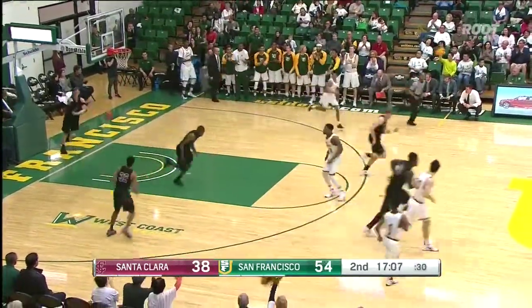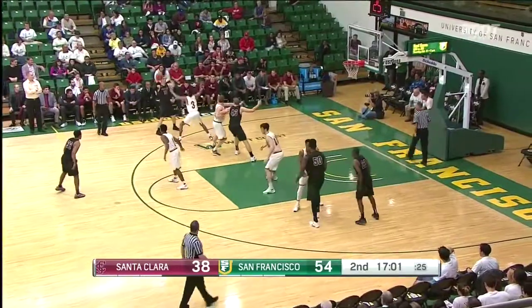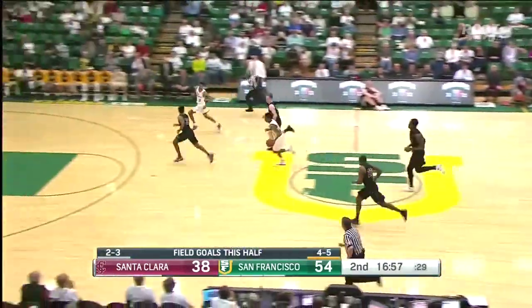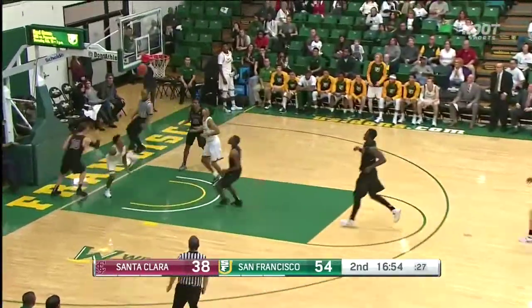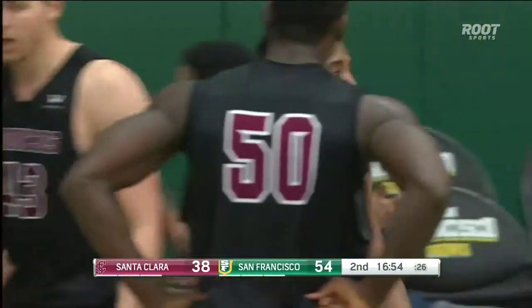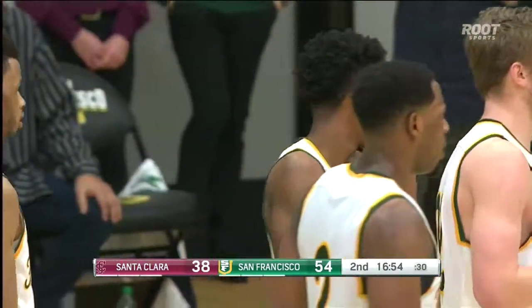What a shot by Boyce. He hung up there long enough to get the shot off with the right hand. So Boyce has 13. And another turnover. Watson flips it up. No good. Foul by Healy. Santa Clara is just doing a very poor job of taking care of the basketball.